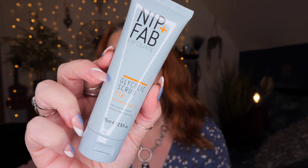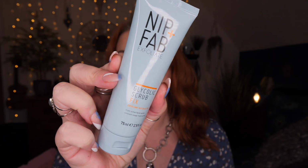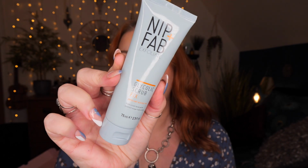So there's those. Next, we've got an exfoliator. This is a glycolic scrub fix, triple action facial polish, and there's 75 mils here. Now I've already got one of these. We've got one down in the bathroom downstairs. A 3-in-1 micro exfoliant with glycolic and salicylic acids to refine, brighten and renew, to gently exfoliate, retexture and cleanse pores.